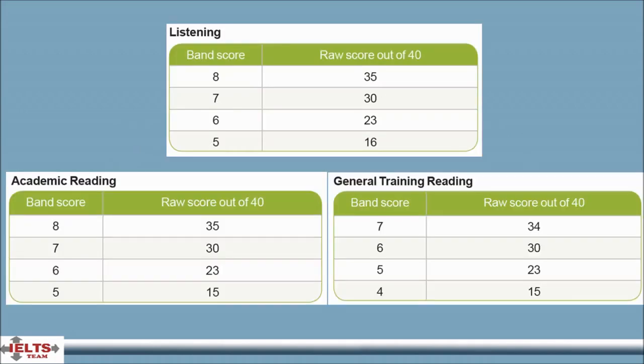These tables indicate the mean raw scores achieved by candidates at various levels in each of the listening, academic reading, and general training reading tests. They provide an indication of the number of marks required to achieve a particular band score. The academic and general training tests are graded to the same scale.